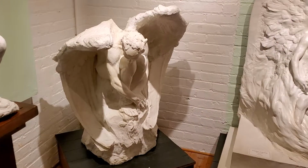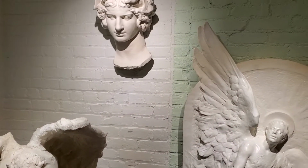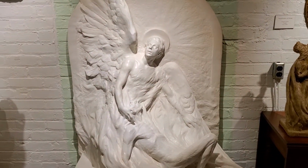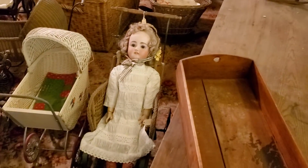This guy used to be downstairs. They did a great job putting these all together. The lighting they used is great too. You like dials? There you go.